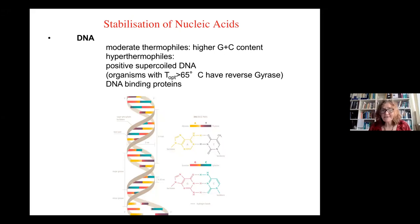And then they have some interesting phenomenon. And this is the reverse gyrase. This is very unusual. This protein only occurs, with one exception, in organisms that grow optimally above 65 degrees Celsius. They have this reverse gyrase, which means they can twist the DNA Watson-Crick helix in the direction of its natural helical structure and supertwist it to a so-called positive supercoil. All other organisms on Earth have a negatively supercoiled DNA, but these archaea can also make positive supercoil extensively.